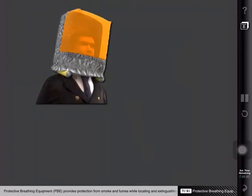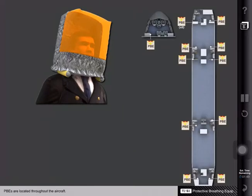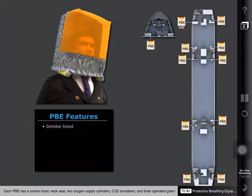Protective breathing equipment, or PBEs, provide protection from smoke and fumes while locating and extinguishing fires. PBEs are located throughout the aircraft. Each PBE is enclosed in a vacuum-sealed pouch inside a storage bracket. Each PBE has a smoke hood, neck seal, 2 oxygen supply cylinders, CO2 scrubbers, and timer-operated green and red indicator lights.